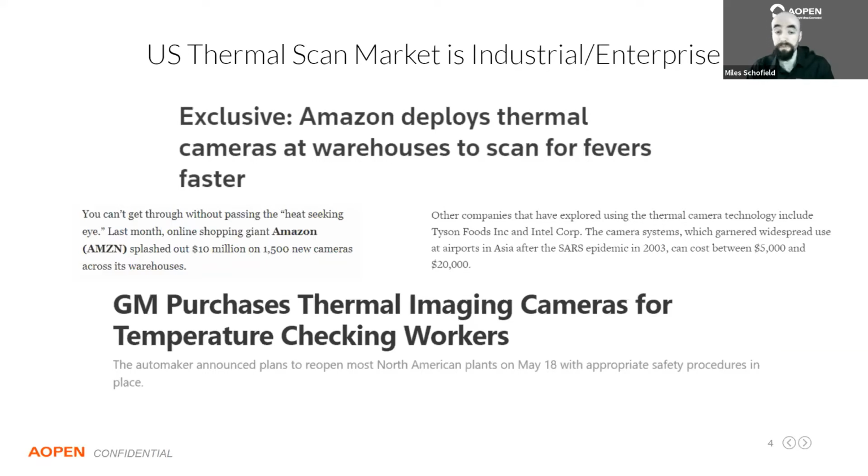Especially Amazon workers, right? Obviously Amazon heavily invested in these thermal camera solutions extremely early on because they want to do everything they can to keep making money. And they did make a lot of money this year, obviously. Same thing with GM and factory workers and things like that.